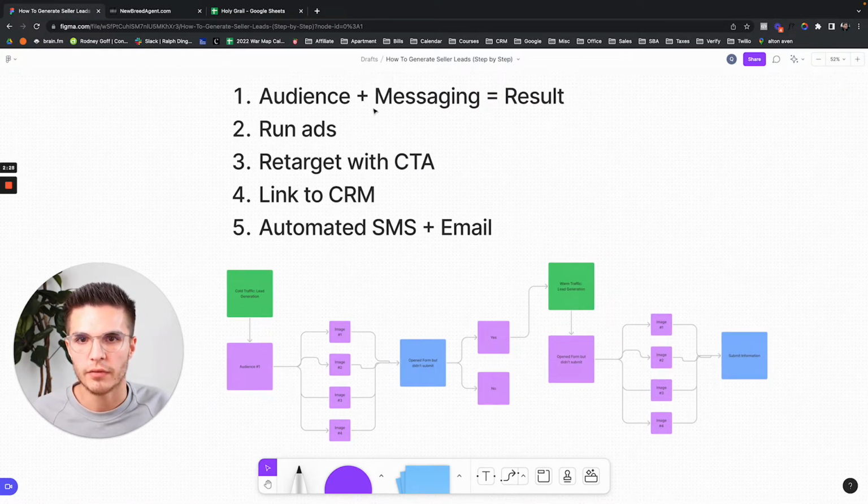So first we have our audience and our messaging, and that's going to create the result. A lot of people try to focus on so many different things when in reality, the audience that we target and what we say in the ad is ultimately what's going to draw in the right people. So many people want to copy paste a template and get the most leads for the least amount of money, which can be good depending on where you are in your business.